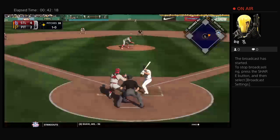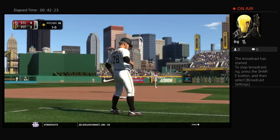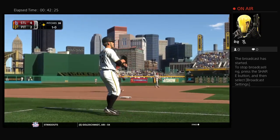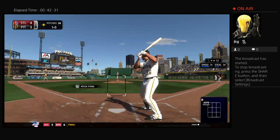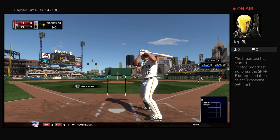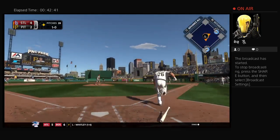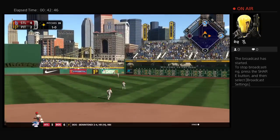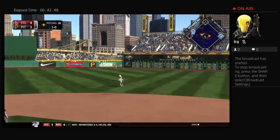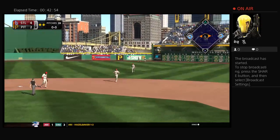Ready with the first pitch. Here it comes. And they pitch out here, but nothing's going on. Liner toward right center. And a dive, but he comes up empty, and this is big trouble now out in right center. And they keep rolling here.